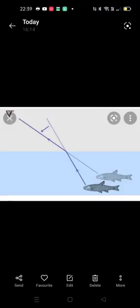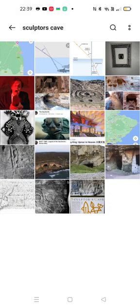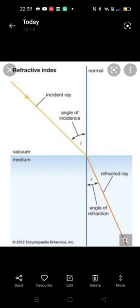So here we've got, you've got this angle here, you see? This is the exact angle. It actually ends up tilting the line of sight. So, you know, when the light shines, when you see the fish, it appears slightly offset. Here we've got, it's called the refractive index, right? The angle of incidence, an incidence ray, and we've got an angle of refraction.